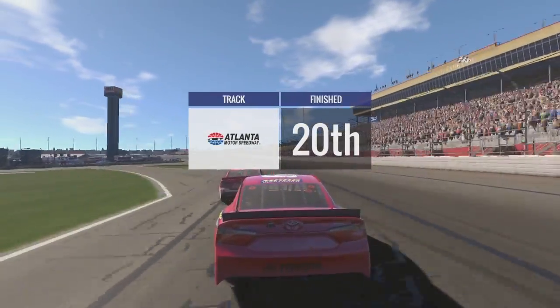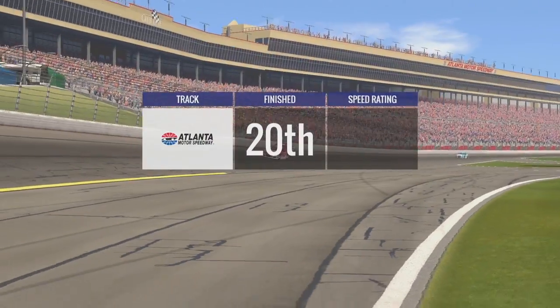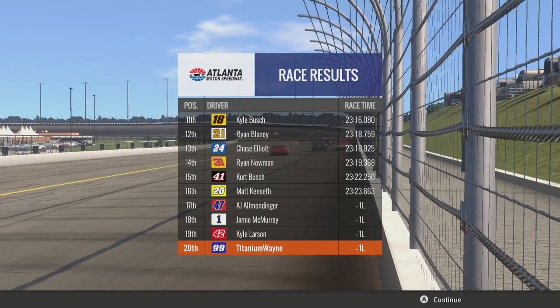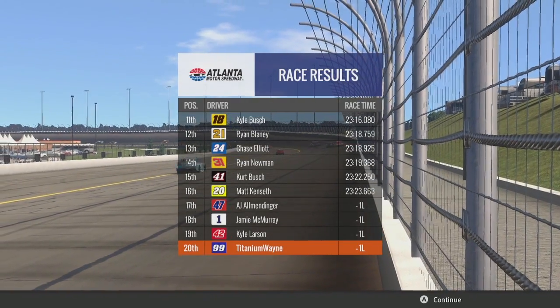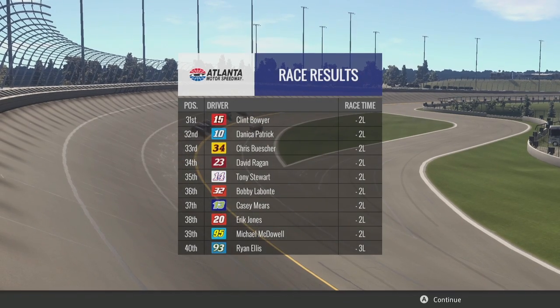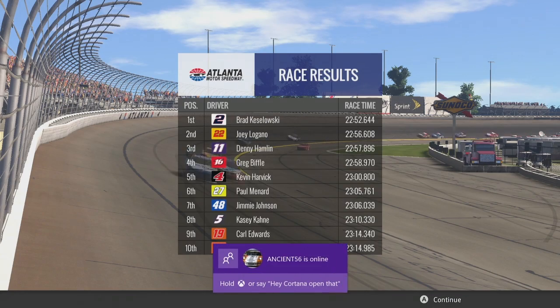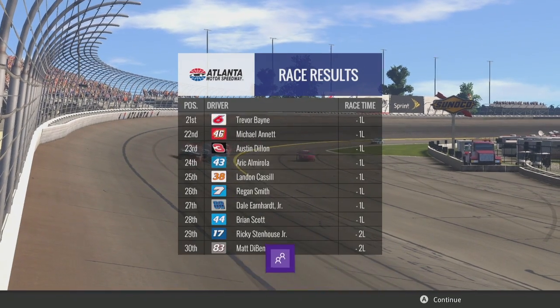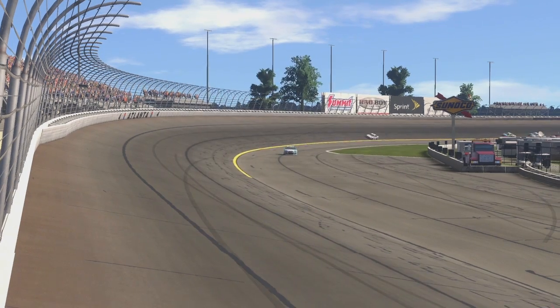That's worth a few points. Okay, so it's a 20th place finish. And if we scroll through here, we'll notice that Carl Edwards got a 9th place finish, I believe. Yep. So 20th place in our second race, normal physics. Not too bad, I guess.